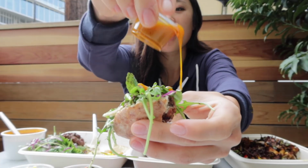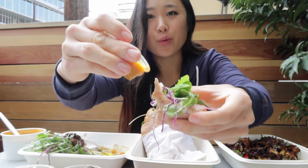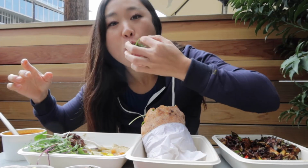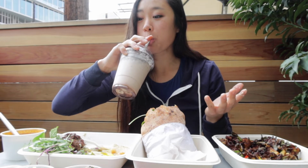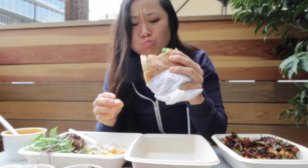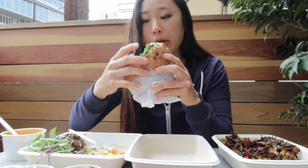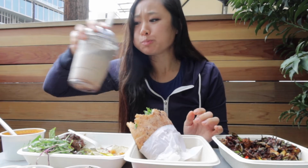Sauce. Whatever these sauces are, they are very good. Amazing. I love that they have mint in the salad. This is just craziness. Should be illegal for a pita sandwich to be this good. I don't even like chicken, but this is amazing.